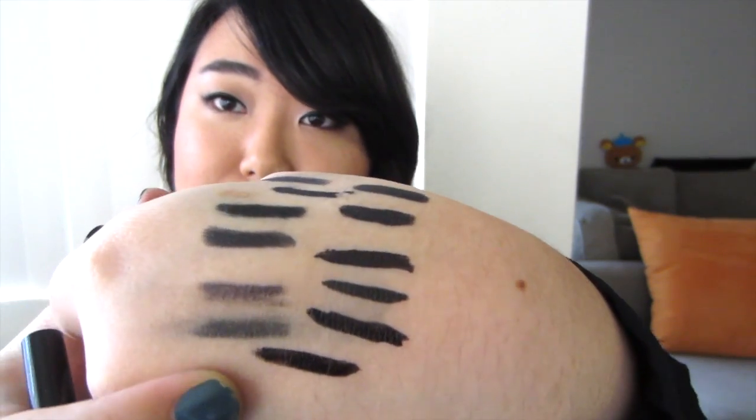I wasn't expecting much because it doesn't say that it's waterproof. This one you have to shake up. It goes on quite watery. Unfortunately, I didn't like this as much. It ended up fading so fast and creasing on me. The lasting power, since it fades, it didn't even last an hour. It just started disappearing on my eyelids.